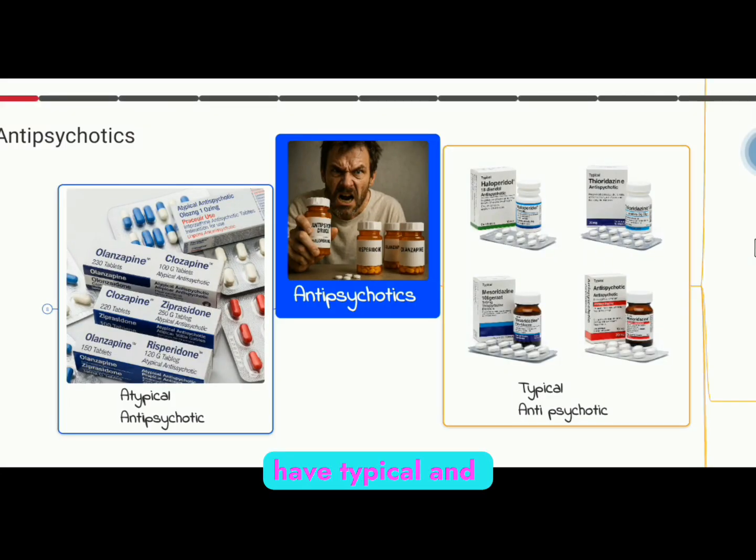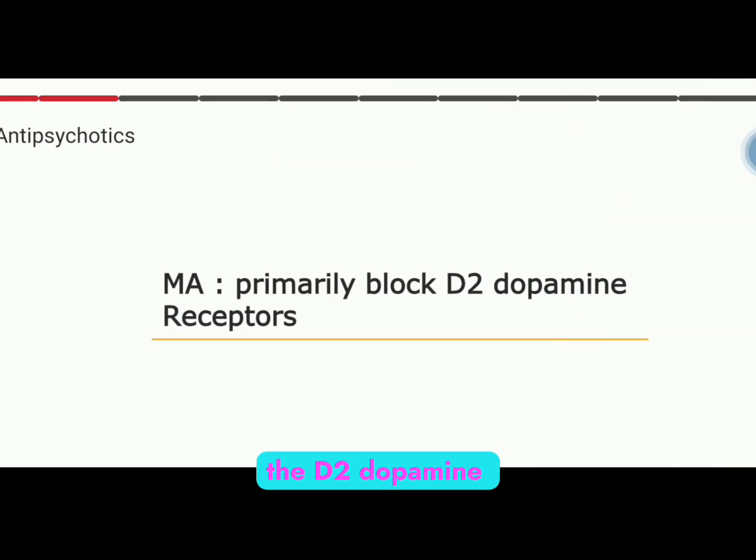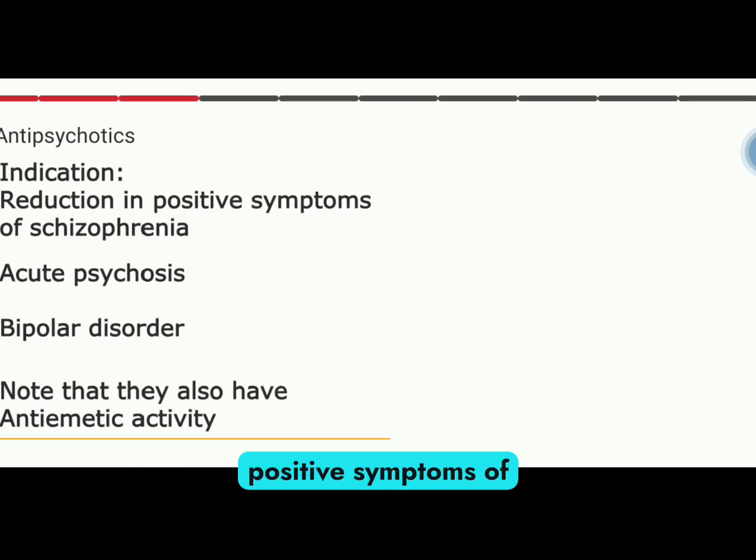Antipsychotics. We have typical and atypical. Let's start with the typical antipsychotics. The mechanism of action: it primarily blocks the D2 dopamine receptors. The indication is that it reduces the positive symptoms of schizophrenia, like delusion. It is also used in acute psychosis, bipolar disorder, and it also has antiemetic activity.